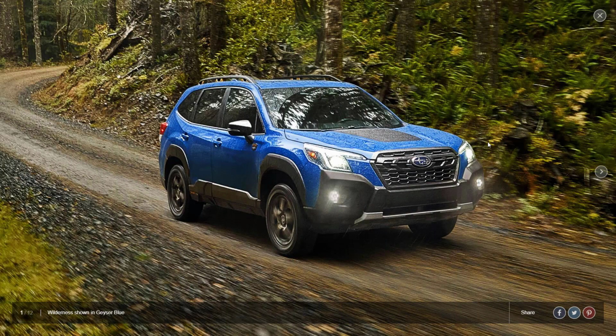Added ground clearance, beefy tires, and a retuned suspension make this Forester fantastic. Buyers have been lifting and customizing their Subarus for years, but now the company is offering extra capability right from the factory and with a warranty too. The first off-road ready Subaru was the 2022 Outback Wilderness. Now the company has given its Forester SUV a similar treatment.